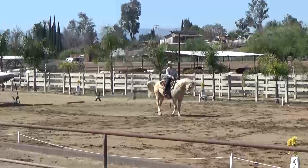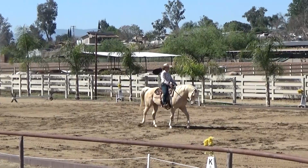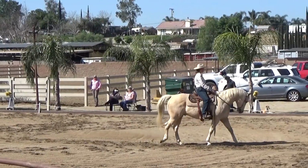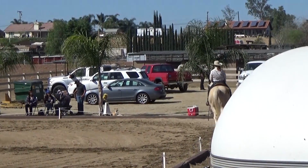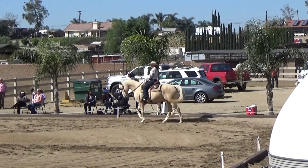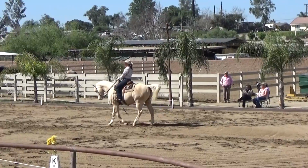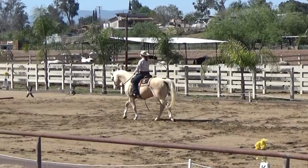Between M and X, it's a half pass to the right, and then straight down the center line. The judge is looking for regularity, geometry, bend, and fluidity. At A, she turns left, and between F and X, it's a half pass to the left. At X, it's straight down the center line again, and then at C, it's a left turn.